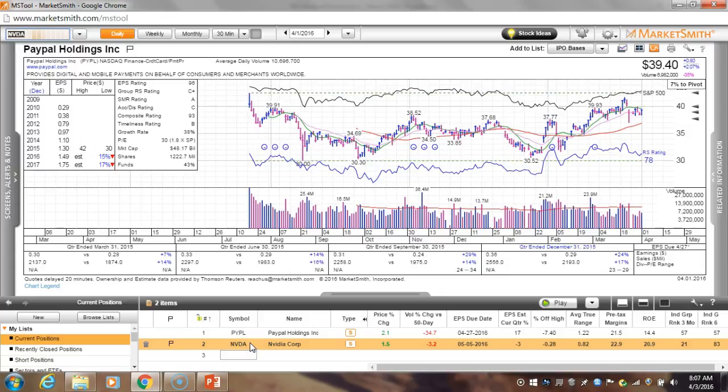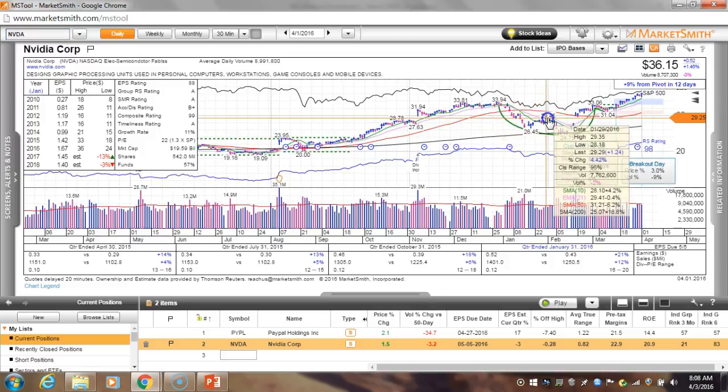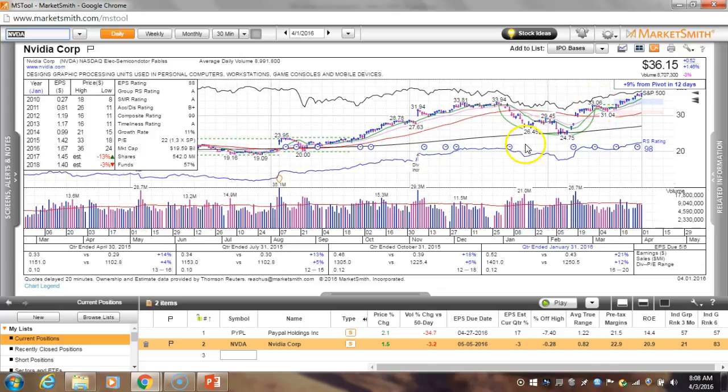All right, anyways. And then the other position I have right now is Nvidia. So this formed a second stage cup with handle. It kind of looks like a double bottom actually. You could have made an early buy right here. I didn't have it on my watch list at this point, but you could have made an early buy when it broke above this 29.45 point. I bought the stock when I used a sloping trend line on the handle, so I did something like this, and when it broke that, I made my first buy.